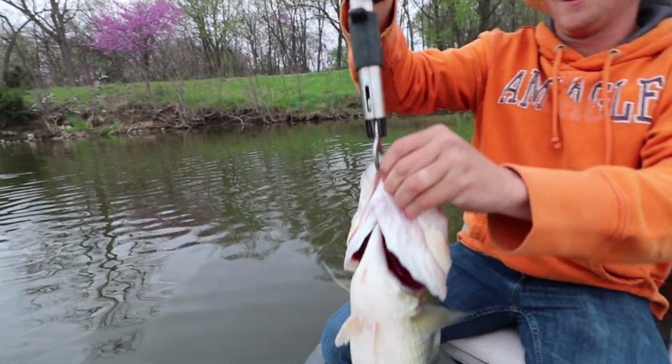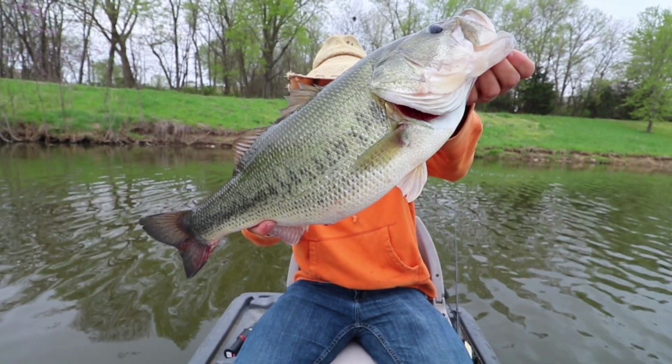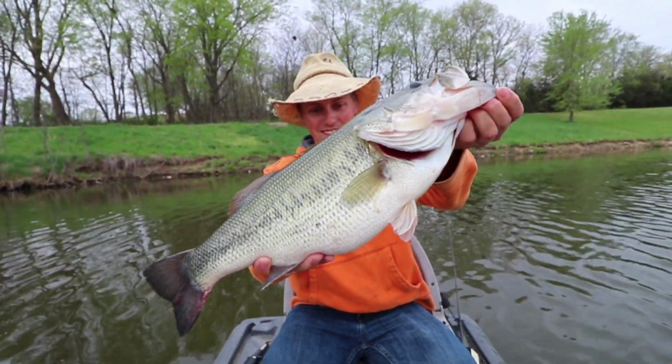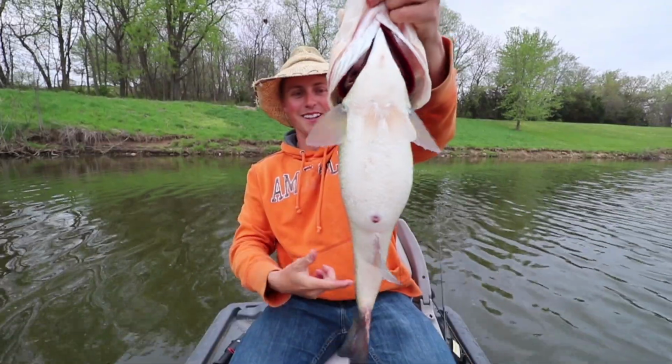Alright. 5'9". Woohoo! Just over 5.5. That's awesome. Look how big that fish is. She's a big girl. I cannot believe how fat it is. I thought it was gonna go 6. That's crazy. Fish is huge, guys. Just a giant. Look at the belly on that thing.